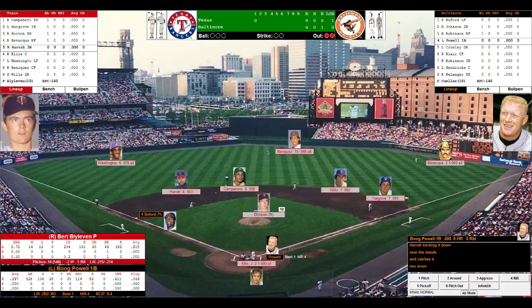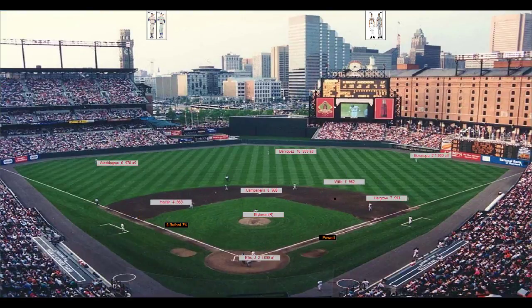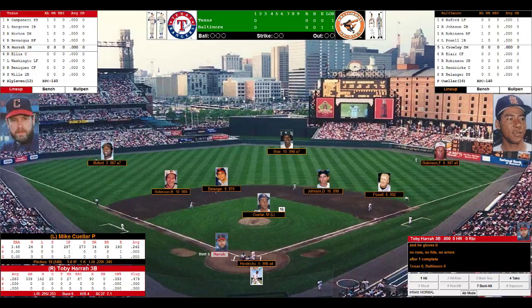Here's the windup and the pitch to Boog Powell. And he sends that ball out to Pavak, one right field, who makes the catch on the warning track. So Blyleven pitches out of the jam. We go to the top of the second. No score. Nice play by Kurt Pavak to track that ball down.